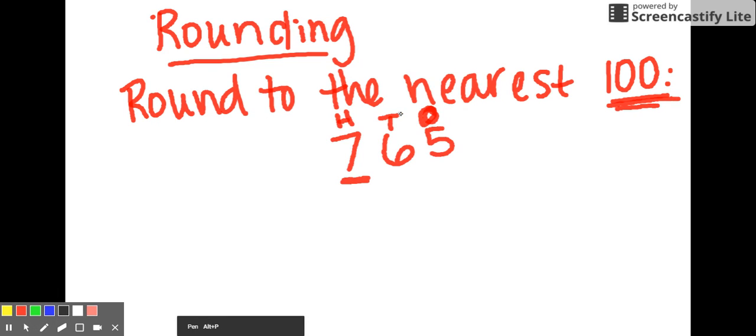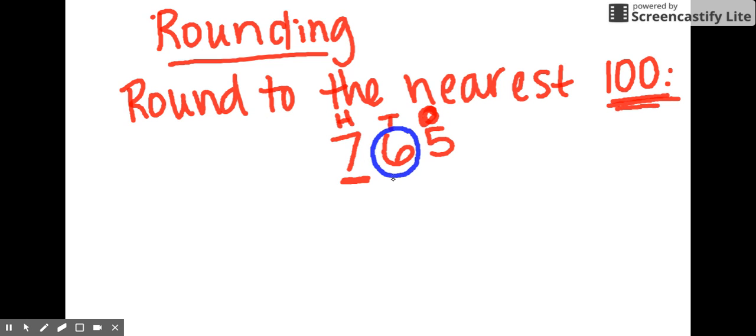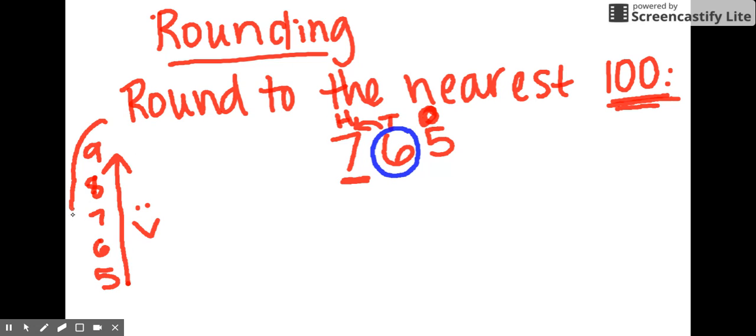Now that we've underlined the hundreds place, we want to circle the place value to its right. Like we've talked about in class, we call this the bossy sister or brother because it knows that it can tell the 7 what to do. I want you to remember our rhyme. 5 or more, let it soar. I like to call these numbers powerful numbers. These numbers right here have power.